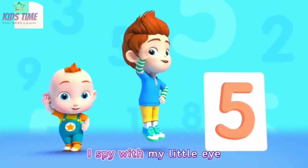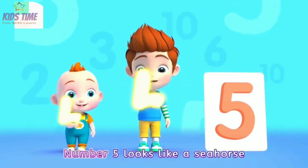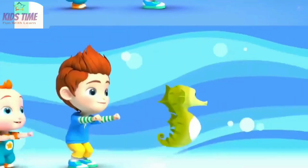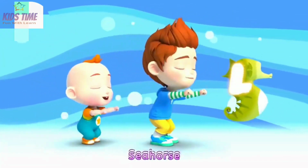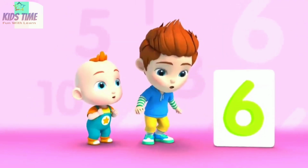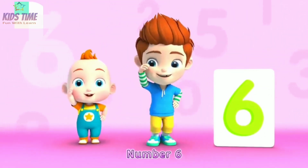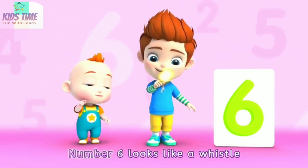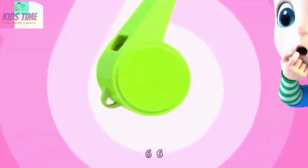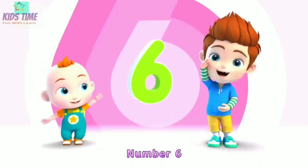Aha! I spy with my little eye number five. Five. Number five looks like a seahorse. Number five. Five seahorse. Yeah, you are number five. I spy with my little eye number six. Number six looks like a whistle. Number six. Six whistle. There you are, number six.